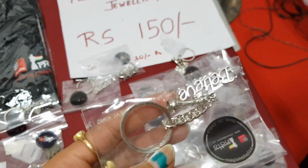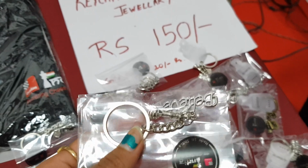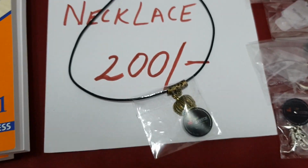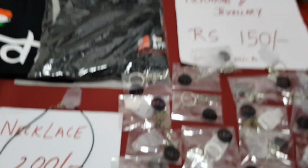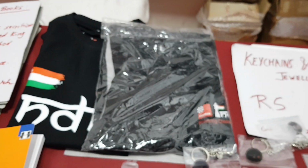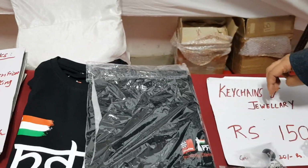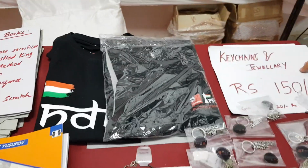No, otherwise what sense does it make? Yeah, it's of course a chess stall, so it has to have some chess element. So everything has a chess element here. We have some necklaces here. We have a lot of people buying for gifting for their parents. There is super mom, then their girlfriends and everyone, students.